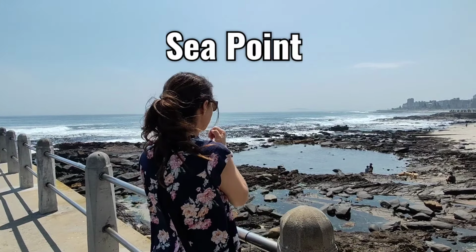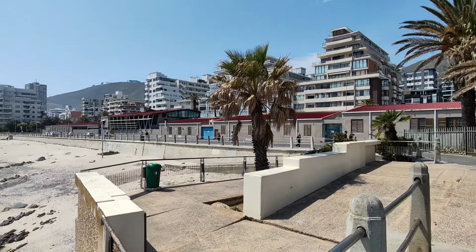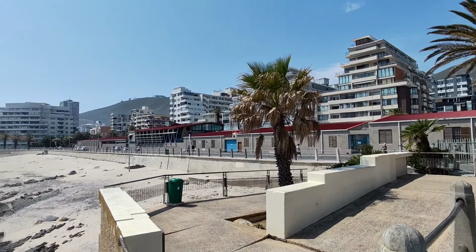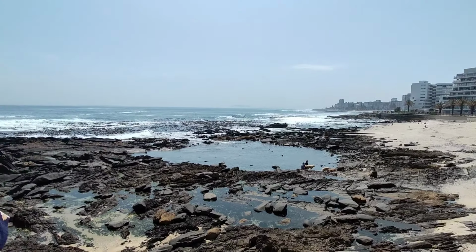So this is Sea Point. A lot of people own property here. There's a lot of activity. You have people on scooters, lots of blocks of flats. There's good beaches. It's very close to Clifton, which we're going to go to just now. Probably a little bit cheaper than Clifton and Camps Bay in terms of accommodation. I think it's still pretty expensive, but I don't think it's as expensive.